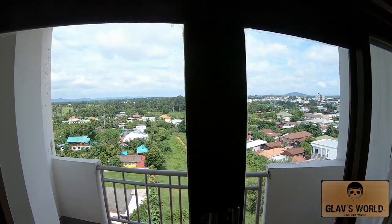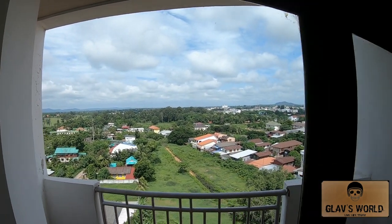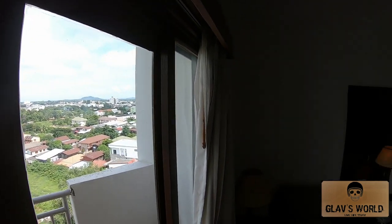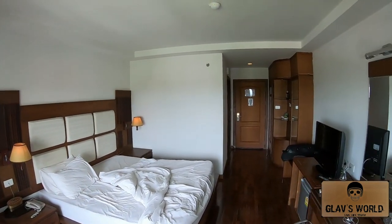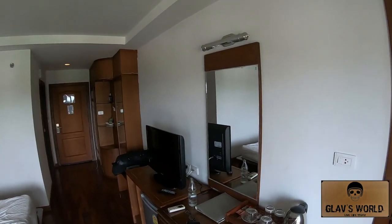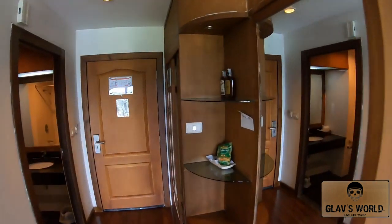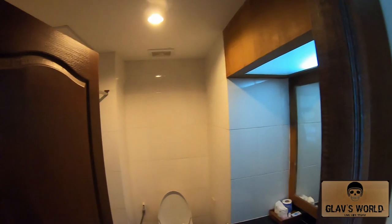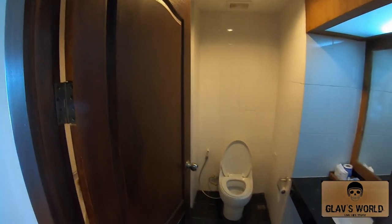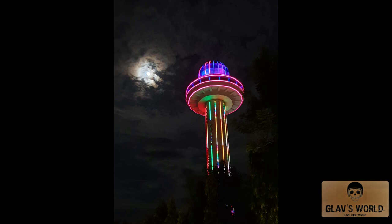Just thought I'd give you a peek of my room in Mukdahan. It's about 1,000 baht, $45. Quite reasonable. Typical mid-range Thai style room, around that 1,000 baht mark. You know, in Australia or the US, you might classify this as three and a half stars, but you know, reasonable. Mukdahan Tower at night.